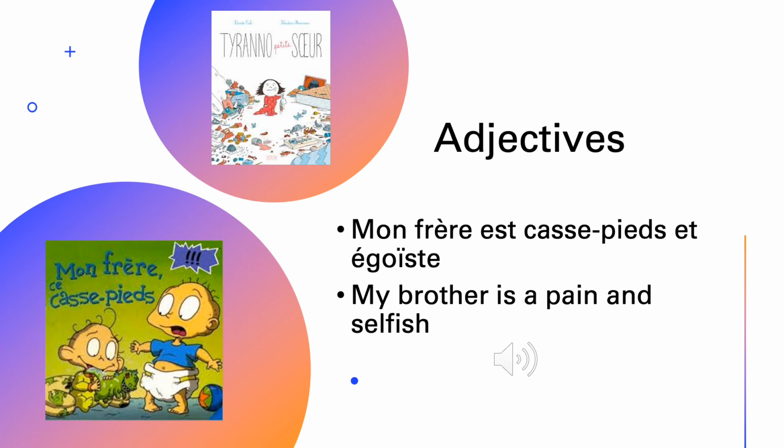Okay, adjectives, in other words, describing words. So make a list of adjectives for each topic that you have to study. The richer your vocabulary, the more impressive you will sound. So I've given you some examples. Instead of just saying mon frère est casse-pied, just give two adjectives. Mon frère est casse-pied et égoïste.